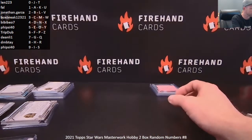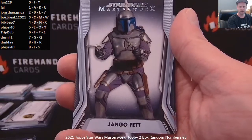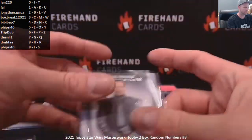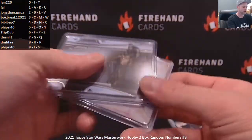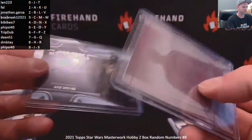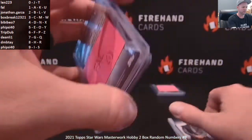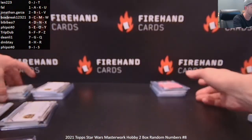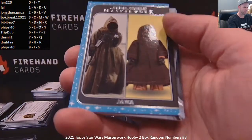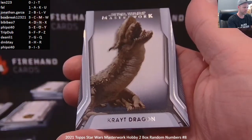The number one spot. Jango Fett and Senator Bail Organa base. Autograph of Simon K. as Axe Woves. And the one-of-one printing plate, magenta, of Finn. Frank, number one. Number two spot, a Vader quote, Jawa and toy, Captain Phasma, Emperor Palpatine Blue, and Crate Dragon.